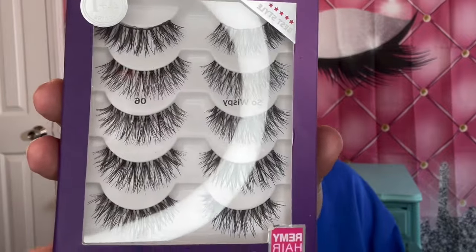All right, and then the next set is the Kiss lashes. These are 06. So these are the lashes here. I like these as well. They fit your eyes really well. I used to never wear lashes, but I like them. So that's that. And then another one that I do like is Kiss number 11 lashes. I do have those as well. Those are a really good lash as well. So Kiss number 11s, I think they're more natural.